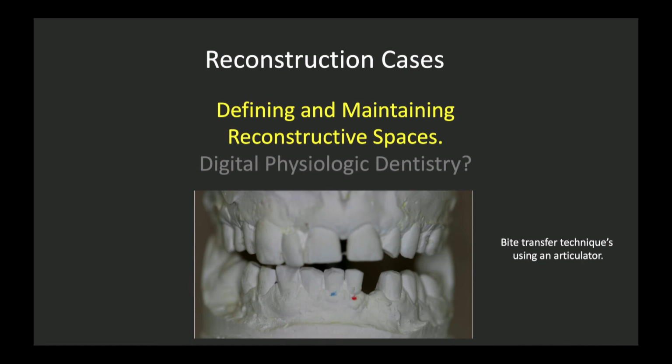If you were doing a full mouth reconstruction on this case, whether there's teeth or no teeth or some teeth, if your bite relationship that you're trying to accomplish is this bite relationship, how do you fill this space and how do you maintain it when you start changing the teeth with preps or you start orthodontically moving teeth? How do you verify and justify that this is where you want to go?